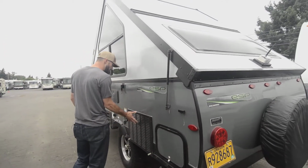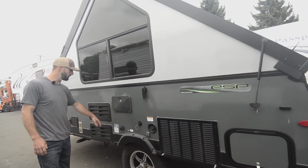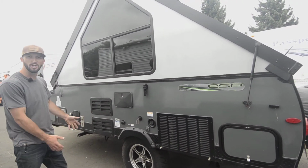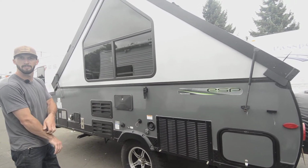Another side of storage here. This is just going to be ventilation, and then refrigerator ventilation. You have your outdoor shower here. I see a lot of people building little platforms to shower on, and these things outside. And in my opinion, that's the way to do it. I mean, why shower inside?